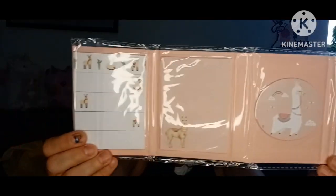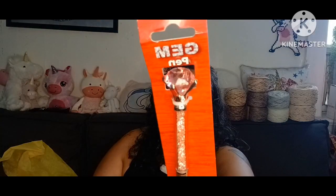Yay, these cute little notes. Sticky note. Oh, it says sticky notes in the back. It says so pretty. Wow, I haven't seen one like this. It's a gem pen, but it has glitter inside that tube. And it's my favorite color, pink.